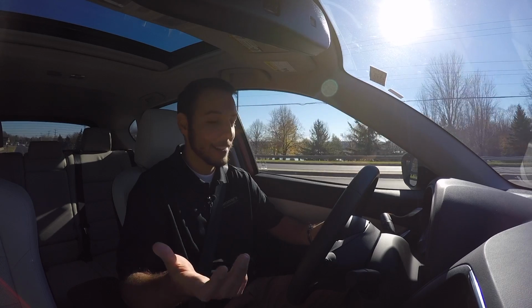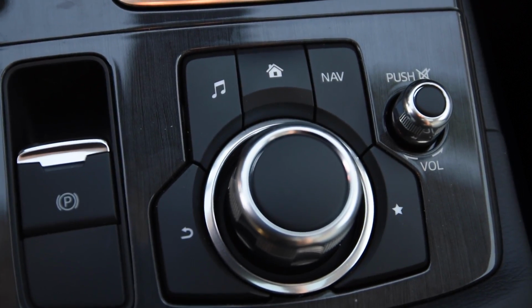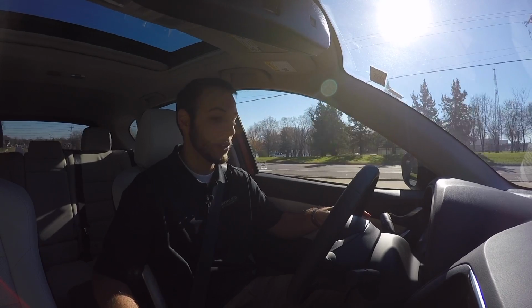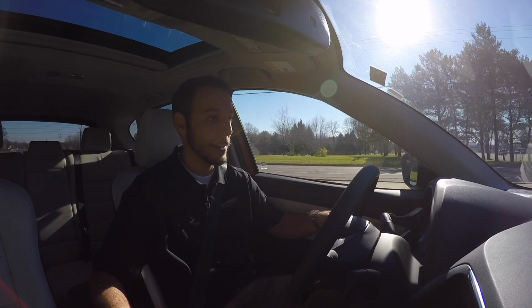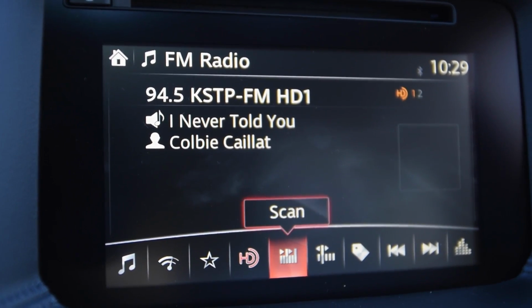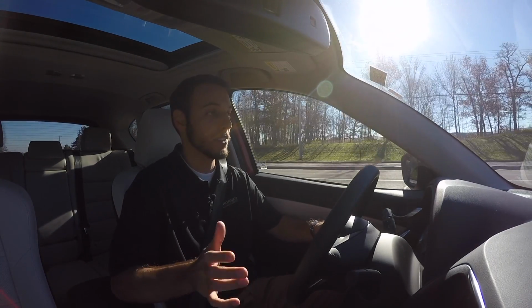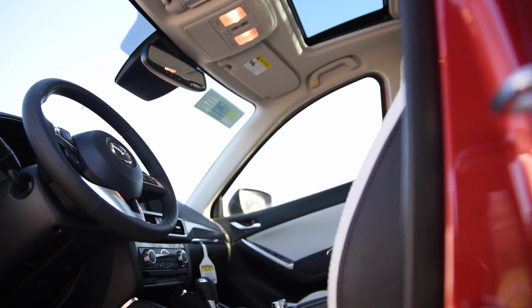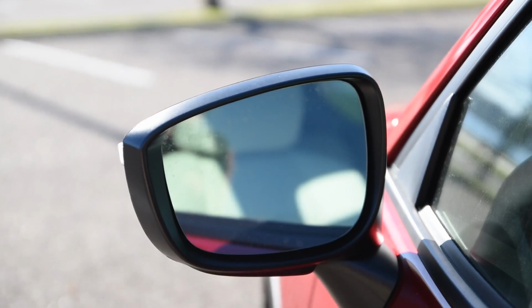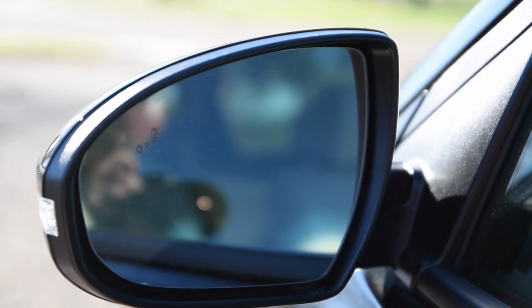That being said, some things that they've done right is this little infotainment system controller. It's so easy to use. You click home, you go to your communication, your entertainment, all that stuff, it's right there. There's a separate volume knob, which is cool, and you can just click it to mute it. Other things I really like, visibility is great in this car. You sit up high enough where you can see out of the front. The mirrors are nice and large on the side, and they're also going to give you blind spot technology.